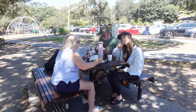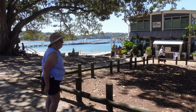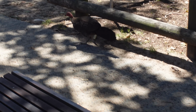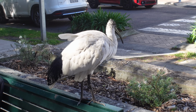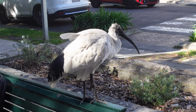We meet up with Gemma and find a convenient bench for lunch. The leftovers go to the bush turkeys. These birds are wandering about everywhere, and it's only us tourists that give them any attention. This bird is known locally as a bin chicken. No prizes for guessing why.